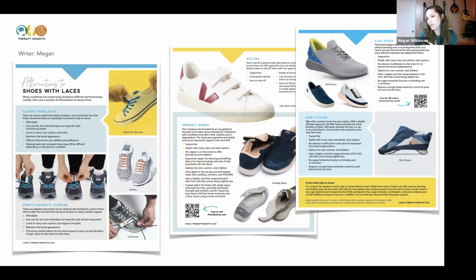The friendly shoes, this is probably one of my favorite ones on this resource because it was founded by an occupational therapist, and they make shoes that are intended for individuals that have conditions affecting their mobility and their independence. Super supportive. They've got a really great base and a great arch in there for people who have these mobility conditions, because again, thought about by an OT. And then there's a zipper on the inside, so it's very discreet. Looking from the outside, you wouldn't necessarily know that it's an adapted shoe, and it's very easy to manage. It has this nice little toggle on the zipper to be able to grab if you have reduced grip strength as well.